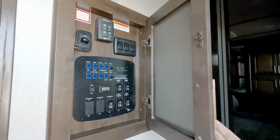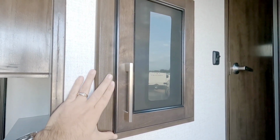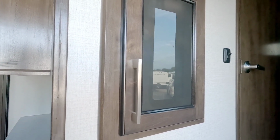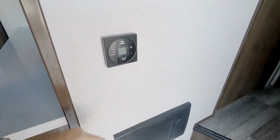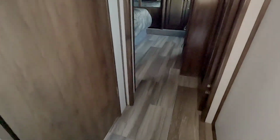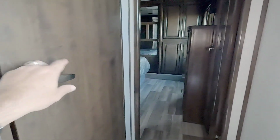So this is where your controls are going to be. I always like it when they put a nice little trimmed off cabinet door right here, because it just makes everything look a little bit more tidy, more concealed, and you don't have to worry about kids pressing buttons accidentally. Thermostat control for your Dometic air conditioning system. This is your breakers and fuses. There's hardly any carpet in this unit, and the places that have carpet are pretty much going to be limited to areas that you would never actually step on it.